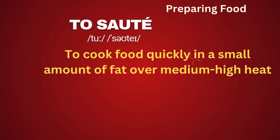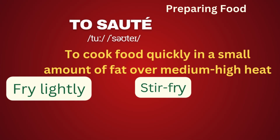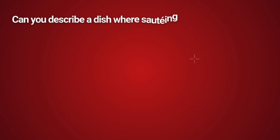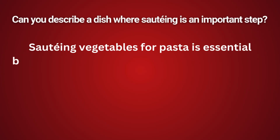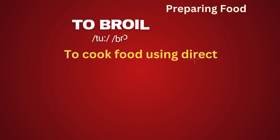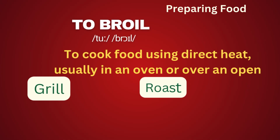To sauté. To cook food quickly in a small amount of fat over medium-high heat. Fry lightly. Stir fry. Pan fry. Toss in oil. Can you describe a dish where sautéing is an important step? Sautéing vegetables for pasta is essential because it brings out their flavors and gives the dish a fresh and aromatic taste.